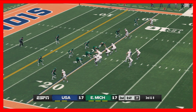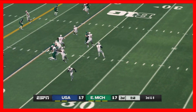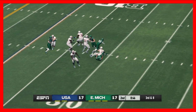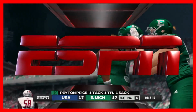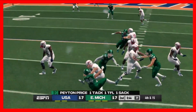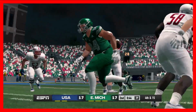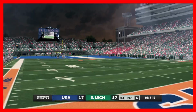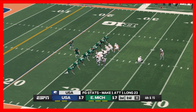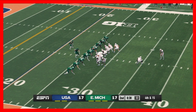Kill, kill, kill! And he's going to be sacked for a loss. It's 4th down. It looks like they're going to try for the long field goal. South Alabama could take the lead with this field goal.